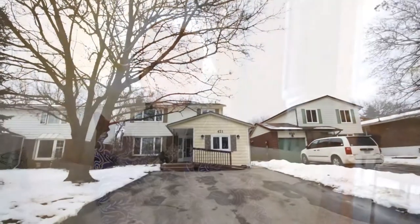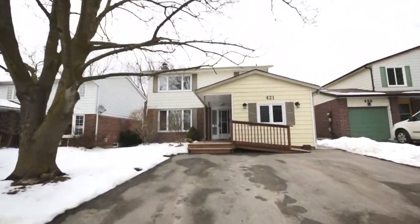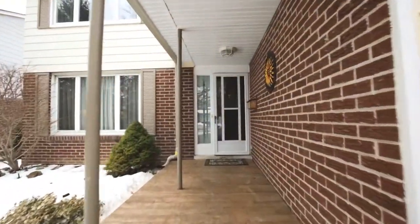Here we have a lovely four-bedroom home with a finished rec room with a wood-burning fireplace. The garage of this home has been converted to a lovely family room. The house is approximately 1,675 square feet. There's hardwood throughout all four bedrooms, hardwood stairs, and hardwood throughout most of the main level.